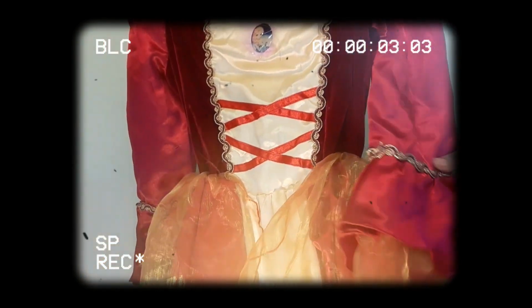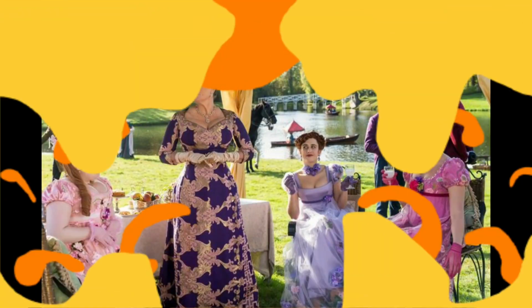Child, let's get into my dress. I was lucky enough to find this beautiful 1800 inspired dress with a tight waistline and medium length sleeves that are adorned with frills. Oh my gosh, I am in love. Yes, very, very blown away.